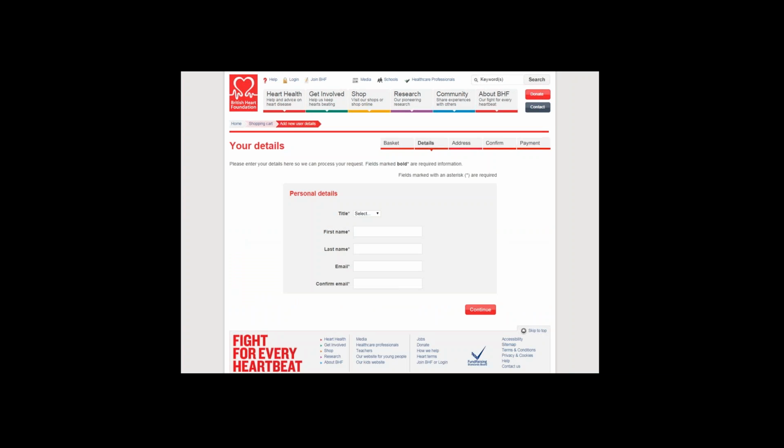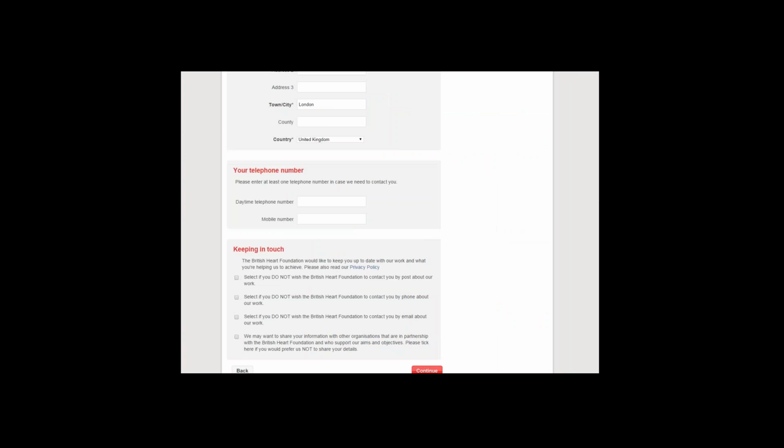So for example, this is the donation journey as it used to be on the website. I'd click donate, and the first thing it would ask me for would be my first name, last name, email address, confirm email address. Already as a user, I'm starting to think that's a lot of information to give when I just wanted to donate £5, right?